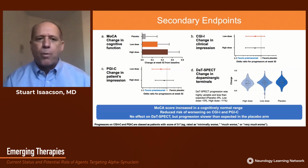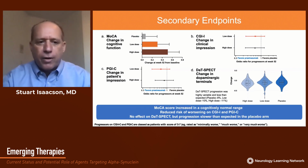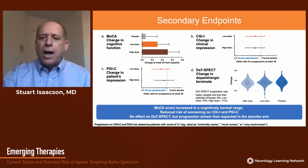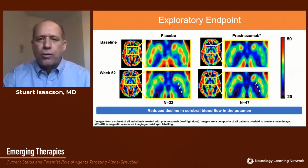Other secondary endpoints also give hope, including MoCA, a measure of cognitive function, the patient global impression, the clinical global impression, and importantly, on the DAT-SPECT, change in dopaminergic terminals. On exploratory endpoint, there was reduced decline in cerebral blood flow in the putamen.